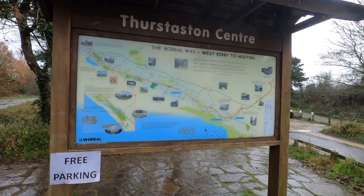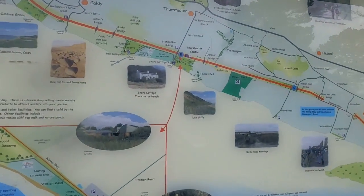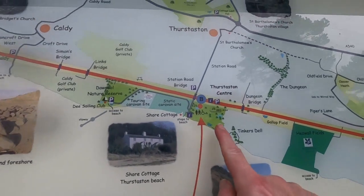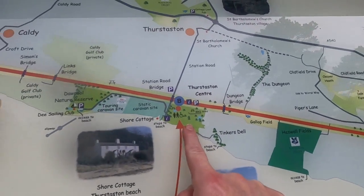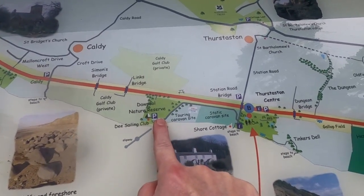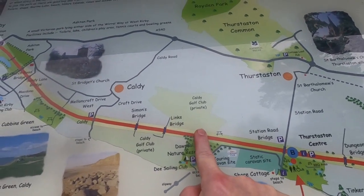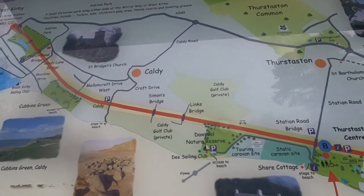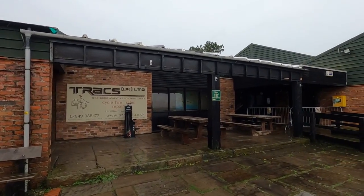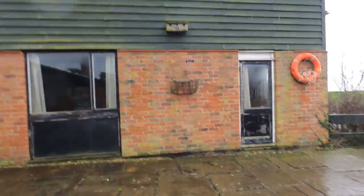Well, the visitor centre is just under 3 miles from West Kirby, and here it is on the map, and that was Wirral Nature Reserve and Caldy Golf Club that we passed earlier on. This is the visitor centre. Looks quite deserted.